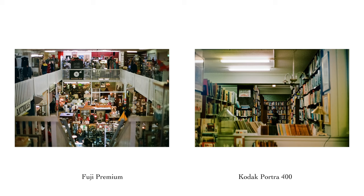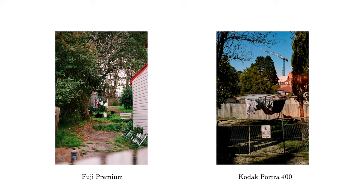I went to the Blue Mountains 1 year ago with my Canon A1 and I shot Portra 400 and yeah, it's warm. Yeah, it's got a different look to it, but the quality is just the same. Say you're doing a project which required what Fujifilm offered, then you would choose that, but otherwise, Portra wins again.